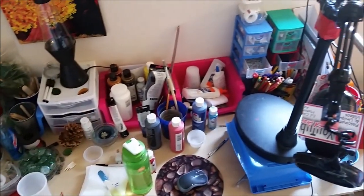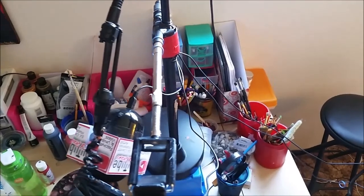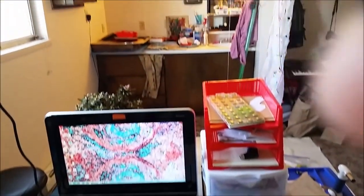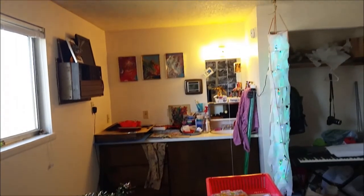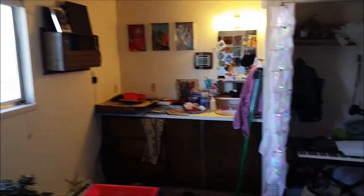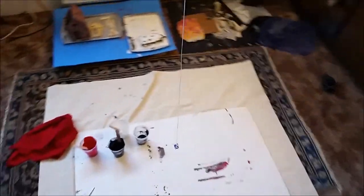So then I have to actively go and straighten everything. Put them all away. Usually I get aggravated. I'll cuss a lot and say things that would hurt someone's feelings if they were in here while I was doing it. So that's pretty much my art studio. It's just a small room with lots of little messes all over the place. So I got to get this straightened up here.